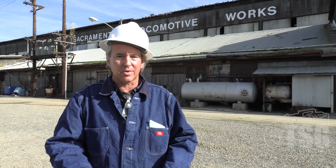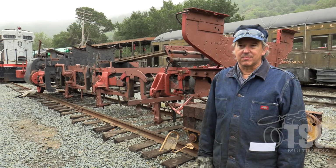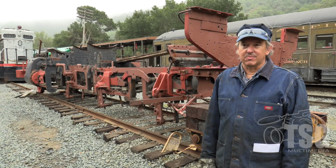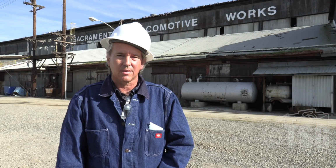And one of the nice things about putting it back together from the ground up is you see all the parts, like you did on the last video that we did at Brightside. We had the frame clear of all the wheels and drivers, and you could see the frame and how the suspension works. Well, you don't see that when the engine's in one piece. So it's all a learning experience for all of us as we move through the rebuild on this locomotive.